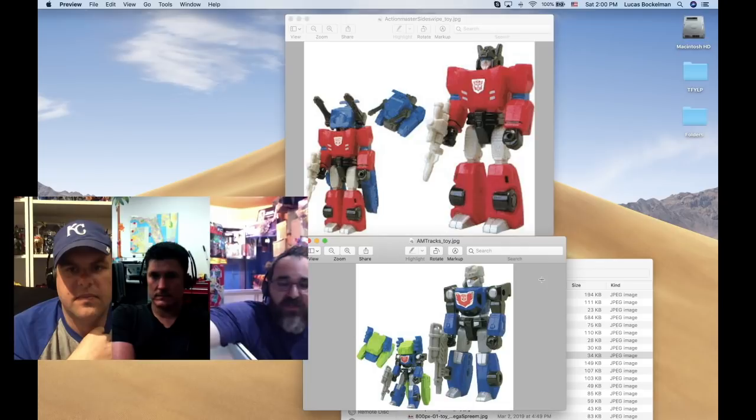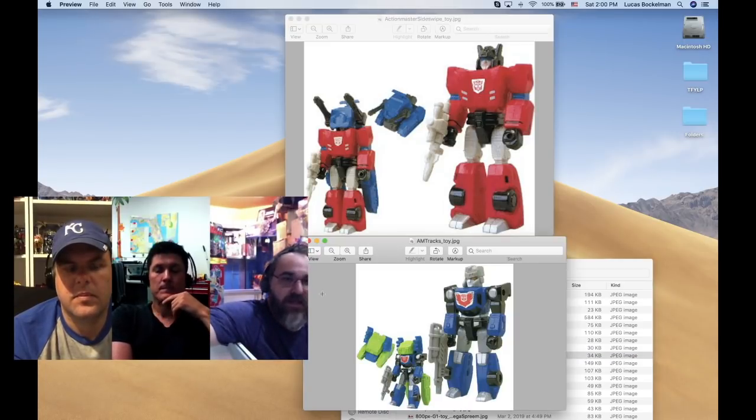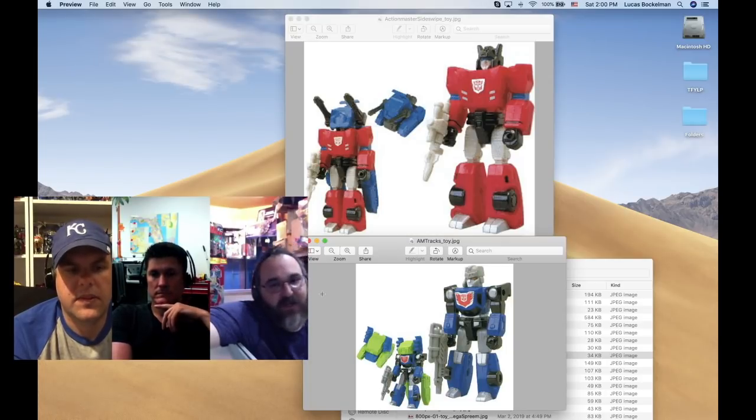Trax was released in the UK as an action master. Originally, he was supposed to come with a boat that transformed, so they kind of scaled down. They didn't release any large vehicles in the UK. They released motorized vehicles, which we didn't get in America. So we'll move on to some of the figures.